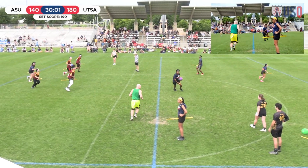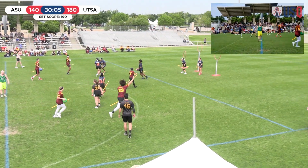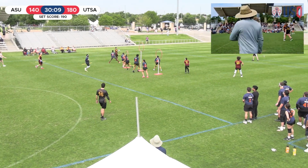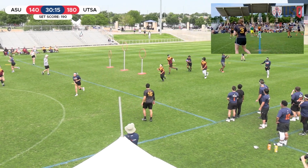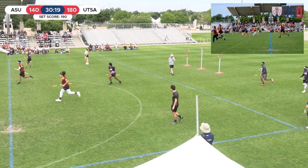Gets it over to Dylan. Dylan has Bonheimer with him. Dylan moving forward in front of Bonheimer now. Tries to get around Blackwood, who's wearing green, cannot be beat. Keeps running around the corner. Stewart knocks it down. That was not even on target. Kind of another waste of possession here from ASU. So UTSA once again has a chance to end this game.